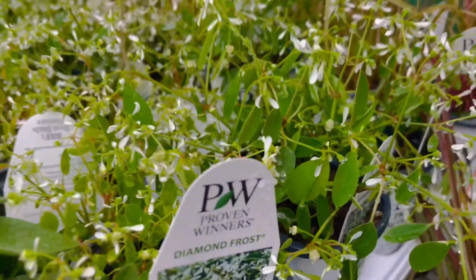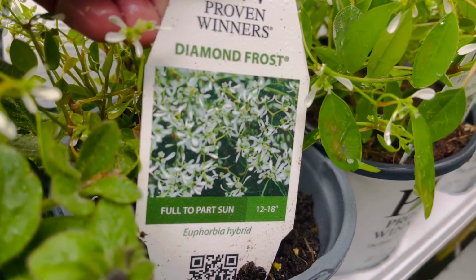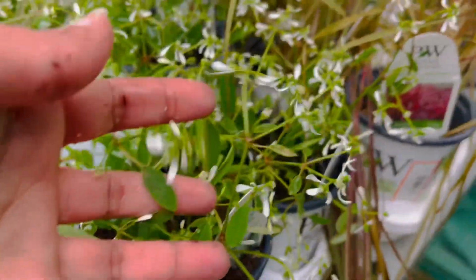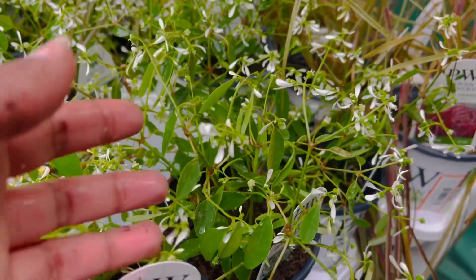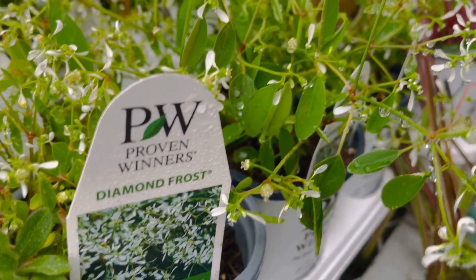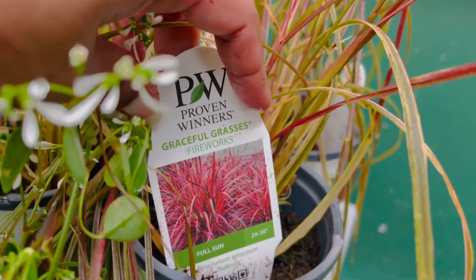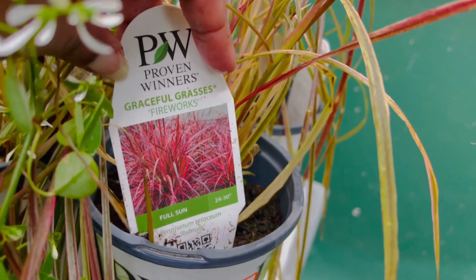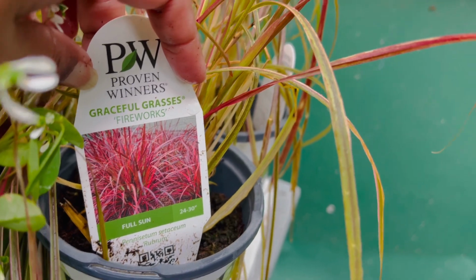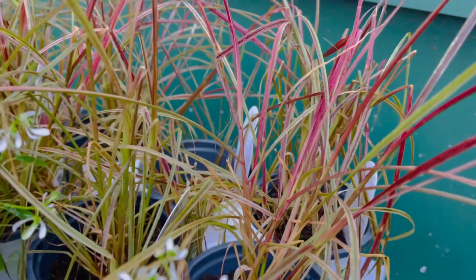And then we have the diamond frost. The diamond frost grows 12 to 18 inches tall, and they are very nice in containers for kind of an airy flow. This also for $5.98. And then you have this graceful grasses, fireworks, grows up to 24 to 30 inches tall and full sun. You can add this to any pot.